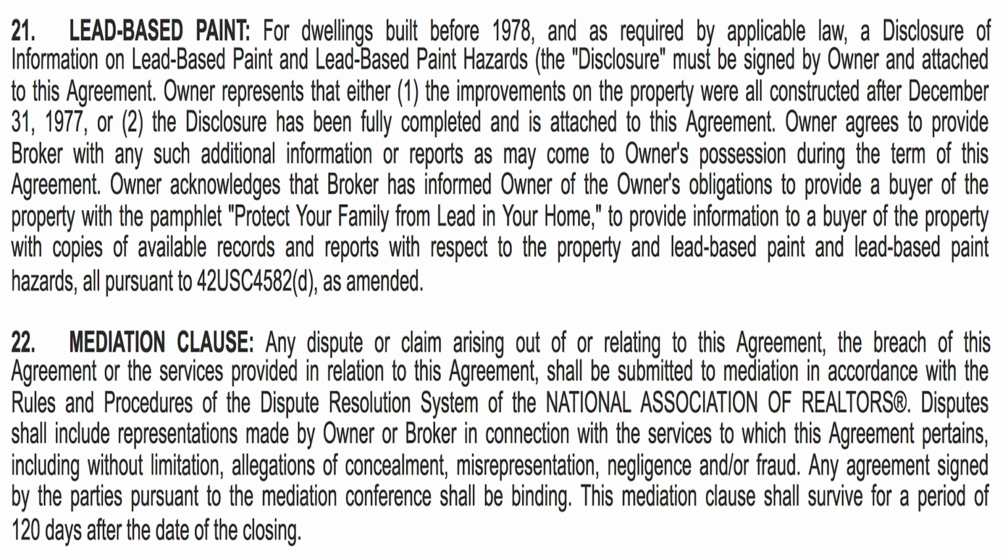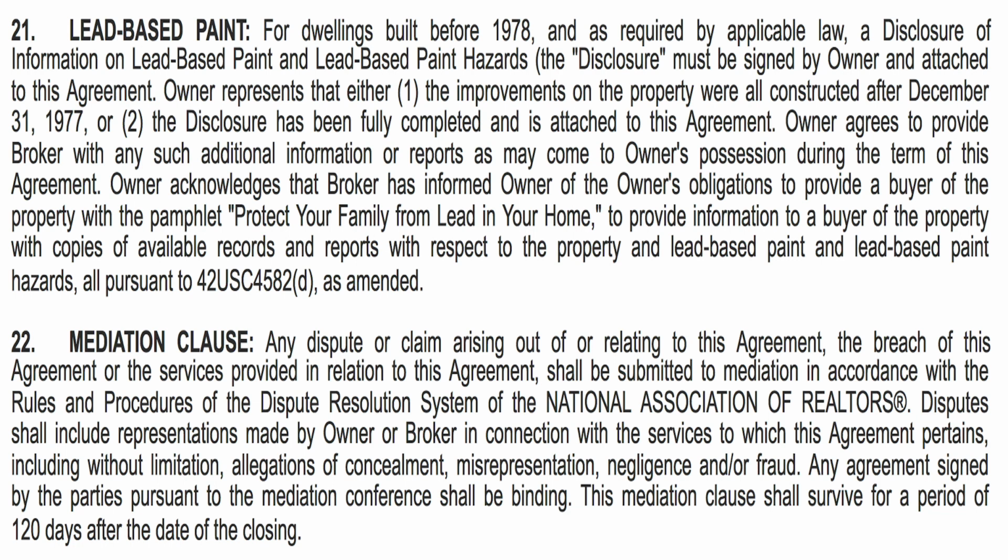Hopefully we will avoid that at all costs, but it does talk about going to mediation first under the dispute resolution system of the National Association of Realtors. So we want to let them know that they, being the sellers, have a chain, so to speak, that if we do something wrong, they can go through to mediate the problem. I did want to point out the last portion of this particular paragraph, it says this mediation clause shall survive for a period of 120 days after the date of closing. So property closes. If the seller feels you've done something wrong, they have up to 120 days to file a mediation claim against you. So wanted to let you know about that.